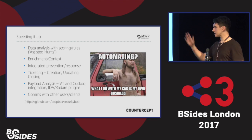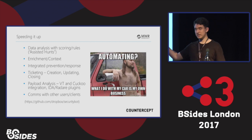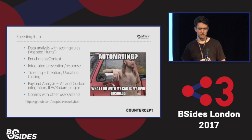Payload analysis as well, malware analysis can take a long time in general. You can speed that up with things like plugins, which is really useful. And lastly, bots as well. A really interesting area, bots, to actually improve communication within the business. This is something that's quite new, but I think it's really interesting. It's got a lot of promise going forward in the future.